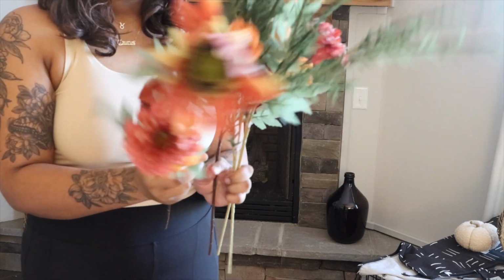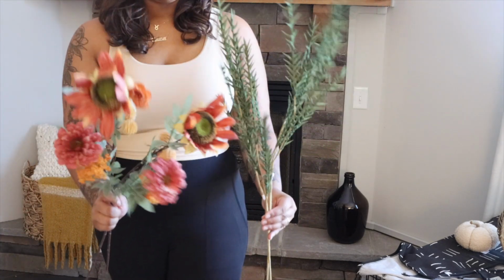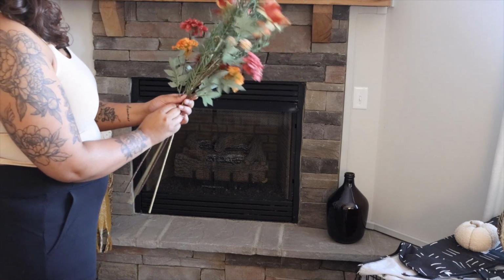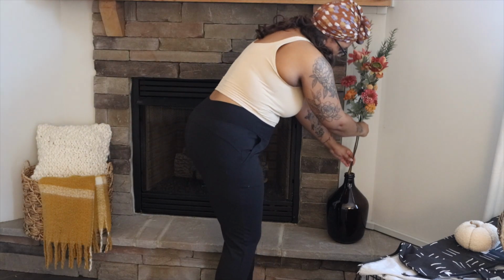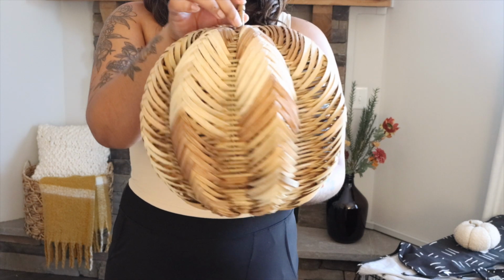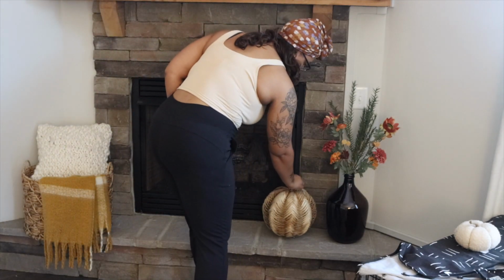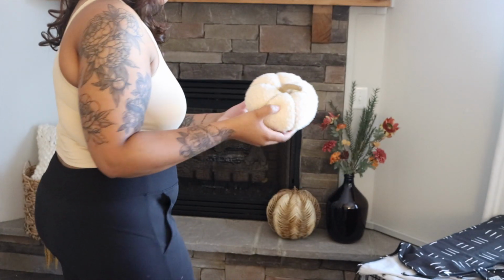And I'm going to take these beautiful faux stems that I picked up from JOANN this year, and I wanted to get some taller ones to match the size of the vase. I think they're perfect for this, and I love the color scheme within it. It was very easy to put together, because sometimes floral arrangements can be tough. And I'm taking this woven pumpkin that I picked up from Marshalls, and I like the size of it. It was big, but not as big as the vase. And I'm taking this Sherpa pumpkin and putting it in between.